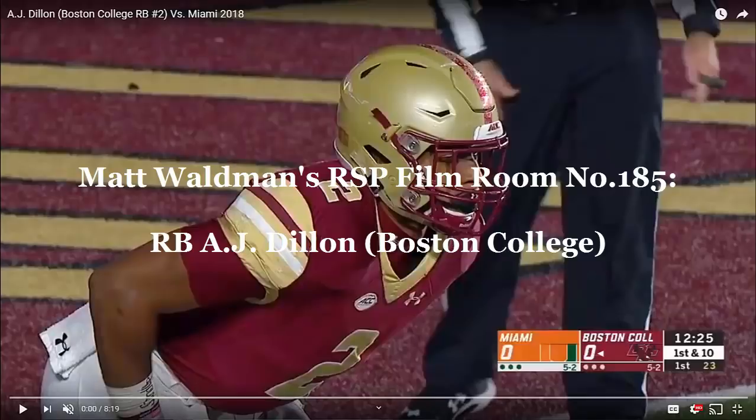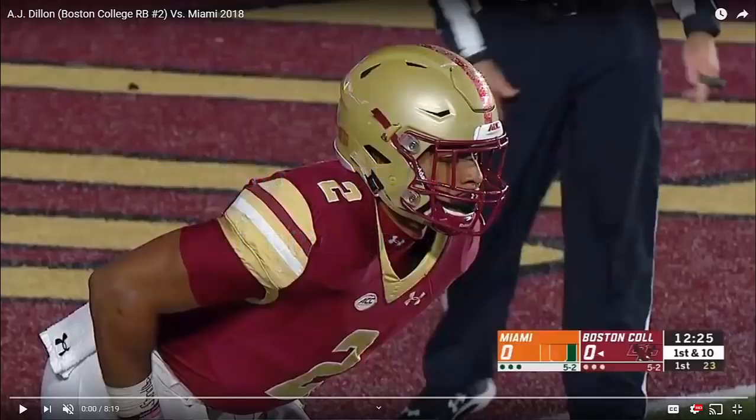We're going to take a look at 6'2", 245-pound running back AJ Dillon of Boston College. And I really like this guy. I think that there's a lot to work with in his game. I think he's a player who has NFL potential, even as a starter in specific systems.